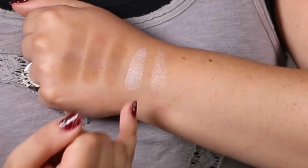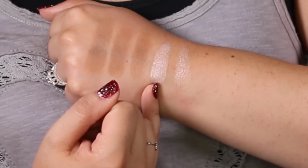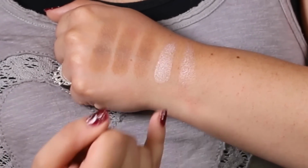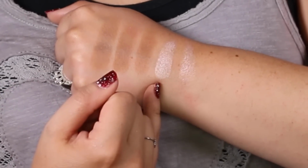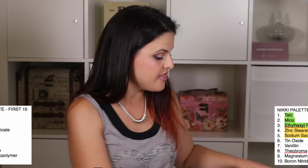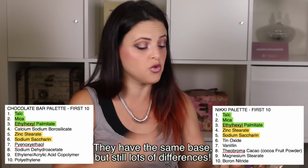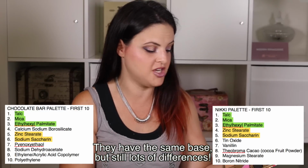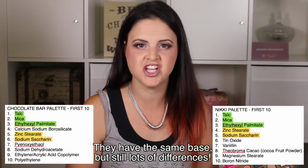And then we'll swatch Champagne Truffle from the Nikkie palette. So you can see when you look at the Chocolate Bar palette Champagne Truffle versus the NikkieTutorials Champagne Truffle, the one from the Chocolate Bar palette definitely has more pigmentation than the one from the Nikkie palette. I definitely feel like these are two completely different formulas, the one from the eyeshadow palette versus the one from this palette. And I think that may have been intentional. I would imagine that they turned Champagne Truffle, the eyeshadow, into a highlight, slightly altering the formula.